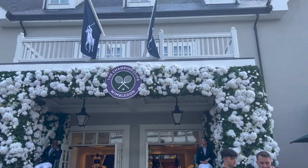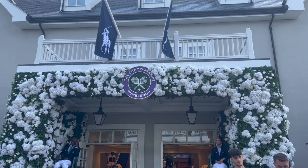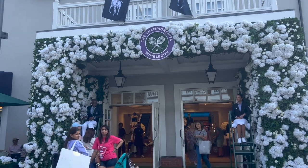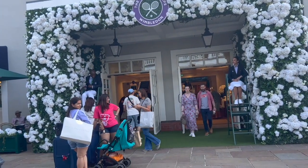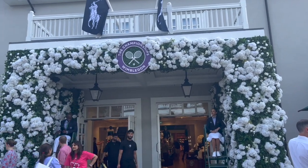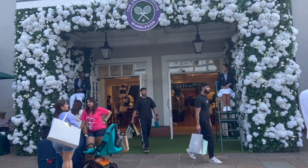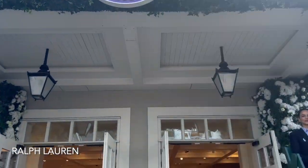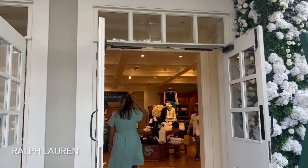And in Wimbledon store, they actually do this. So if you buy a pair of tickets to go to the Wimbledon Championships, you will see that there's a store on the premises which is just like this, with the umpires sitting on their chairs. I love that. Right, guys, let's have a little walk inside and see.